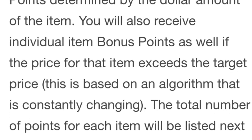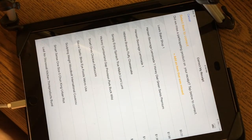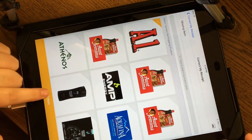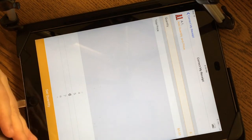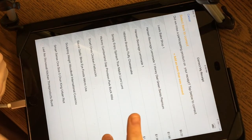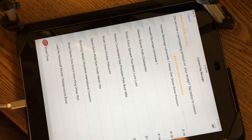But let's say they missed that product. Scrolling all the way to the bottom, you actually can hit correct my receipt, and if one of these items isn't the right thing, add an item that was missed, and you would pick and add the item. You tell it how much it cost and how many you bought, and then they go and approve it for you. This is what I had to do for the Smart Ones on this, because you can see I got credit for one here, but it caught some of my others that were down here as not the right items, so I actually gave myself credit for 4.